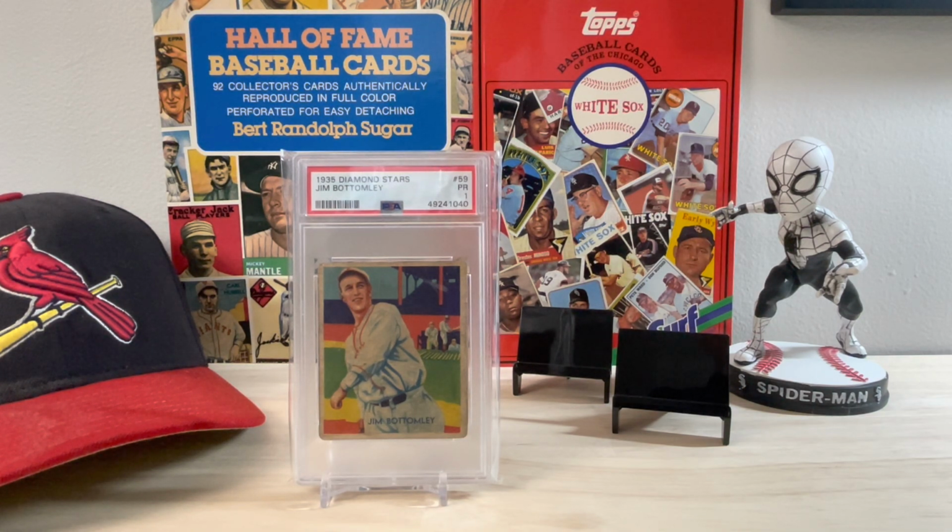Jim Bottomley was part of 4 teams that went to the World Series, 2 of which they won in 1926 and 1931. Jim Bottomley is a person that grew up here in Illinois. He dropped out of high school at the age of 16 and started playing semi-pro so he could start earning money for his family. So not an uncommon story, I think, for people in the early part of the last century. That was often their path to Major League Baseball, as they dropped out of school because they're really good at it and could make money playing baseball.